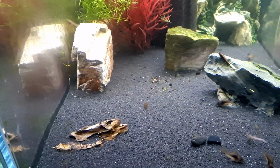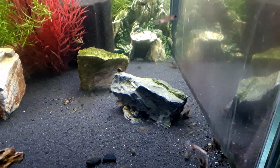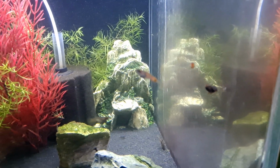It's not really picking. Let me see if I can change the... Is that better? Focus. Center. No.